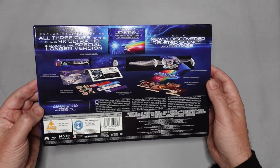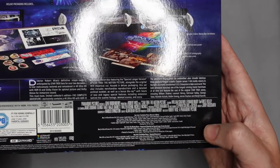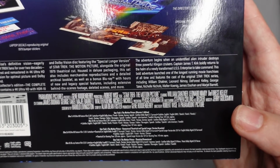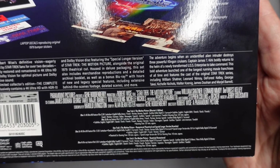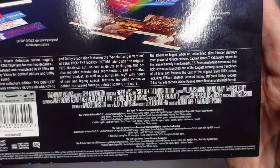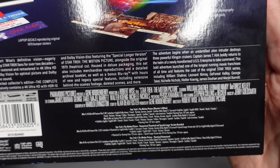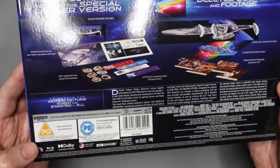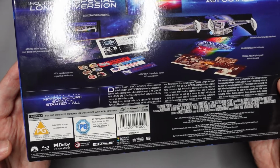So there's other things on here. There's all of the specs. It's probably easier than me trying to read through them if you hit pause, and hopefully you can read that just below the movie credits there. It gives the subtitle, language options, etc. for the discs. I can certainly tell you that the 4K UHD version of this is Dolby Vision and Dolby Atmos, so that's good.